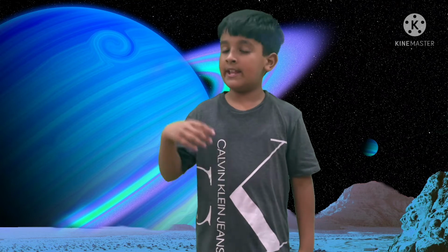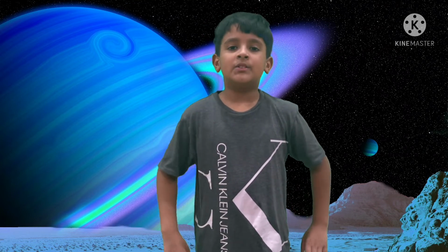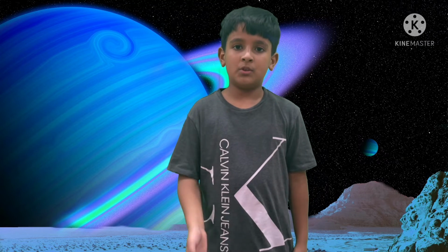So the next planet is Saturn. Saturn is the second largest planet after Jupiter, having the biggest planetary rings around it. If we talk about its surface area, it is about 83 times greater than Earth. That's a lot bigger. Saturn is the king of the moons, having 82 confirmed moons. It has the biggest moon, which is Titan. It is the second largest moon in the solar system after Jupiter's moon Ganymede. Titan is much bigger than our Mercury.